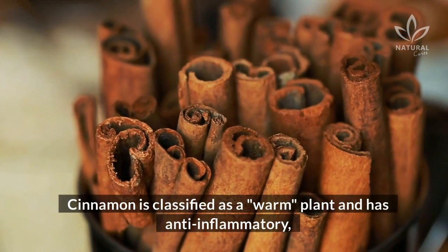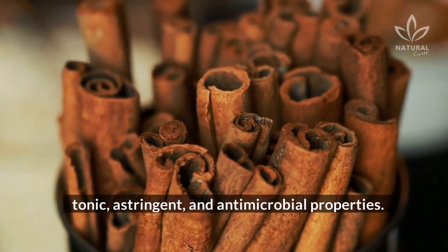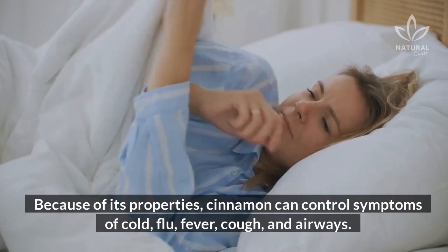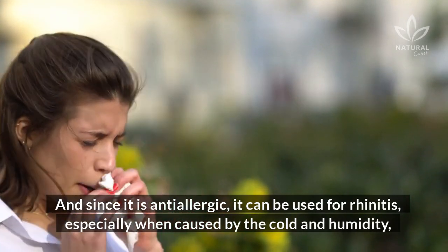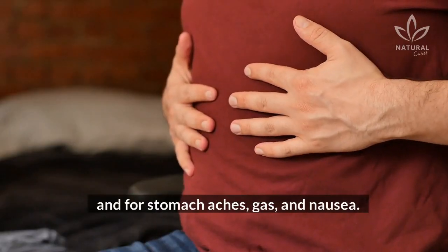Cinnamon is classified as a warm plant and has anti-inflammatory, tonic, astringent, and antimicrobial properties. Because of its properties, cinnamon can control symptoms of cold, flu, fever, cough, and airways. And since it is anti-allergic, it can be used for rhinitis, especially when caused by the cold and humidity, and for stomach aches, gas, and nausea.